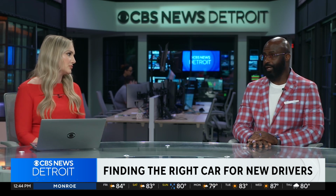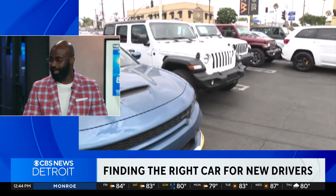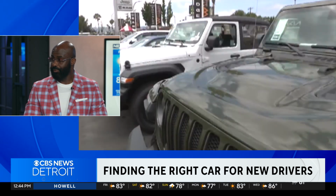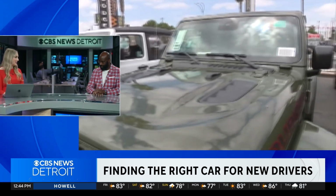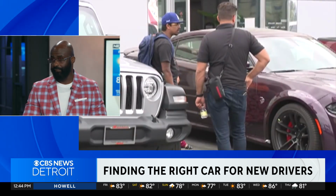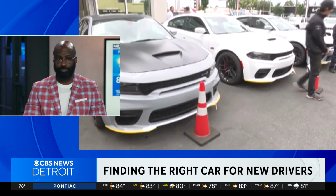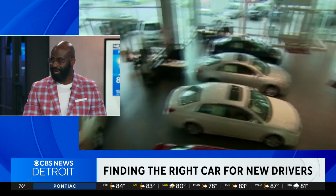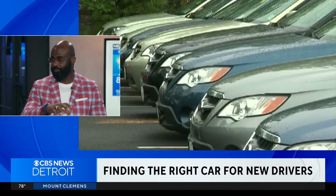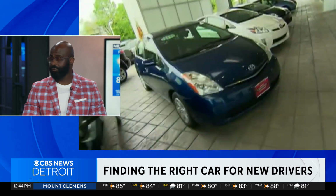For a new driver, my own personal experience and what I tell my clients, I do with my own sons, we have the lane keep assist. I think that's so important. That's usually where the seat vibrates if you get a little too far left or right. The blind spot monitoring, so if something's in your blind spot, it'll let you know. Front collision alert. If something's in front of you, and unfortunately people do text and drive, eat and drive, do their hair and drive, your seat will rumble and the dashboard will flash red. I think those are some of the key features to keep the new driver safe.